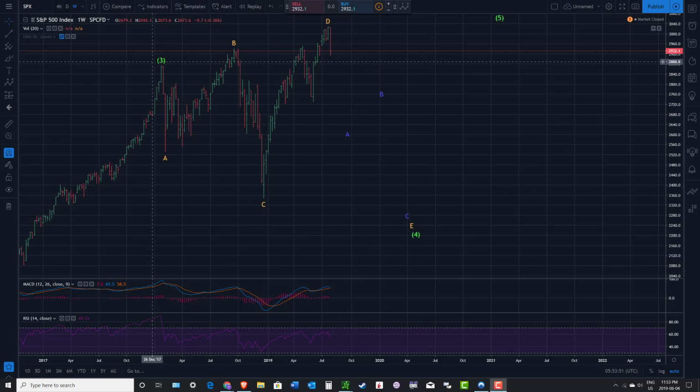The first one is where we put in a large degree wave 3 in January of 2018. And ever since then, we've been doing this A, B, C, D, and possibly starting E in what would be an expanding triangle wave 4, as opposed to a contracting. This is a pretty rare pattern, although there's certainly examples of it occurring in the past on the indices.